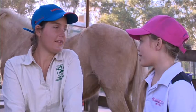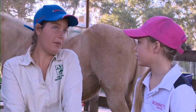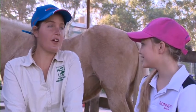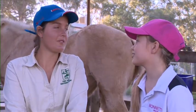Well, I know I like my treats. Can you give horses treats too? You can. You can feed them carrots and apples, which are healthy for them. And some people give horses licorice and sugar cubes, which aren't too bad, but they are not very healthy. So I'd probably stick to the carrots and apples.